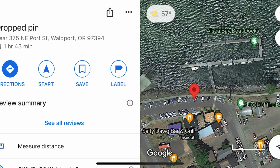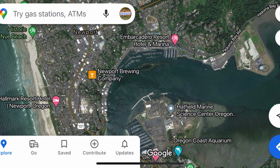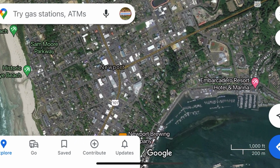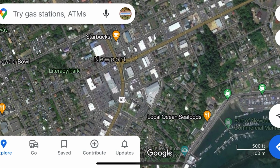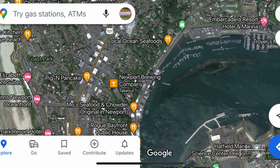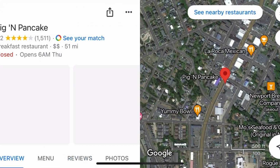So let's go ahead and head up north some more. All right, so we just left Waldport and now we are at Newport, Oregon. Starbucks sucks. Just kidding. Starbucks isn't that bad. Pig and Pancake, definitely would recommend. That place is the freaking sauce.